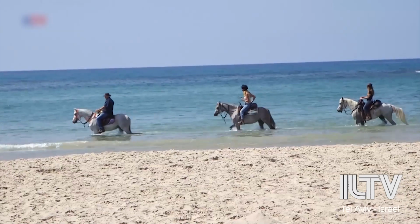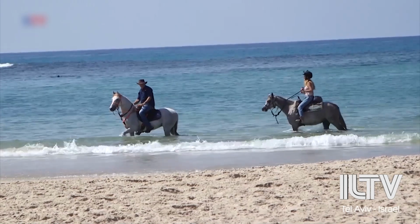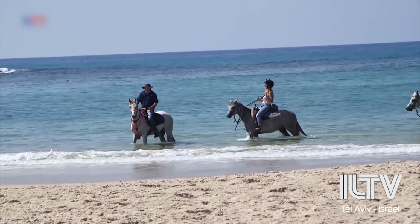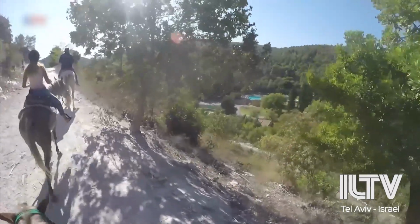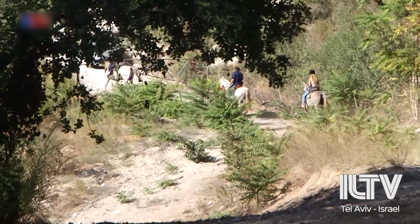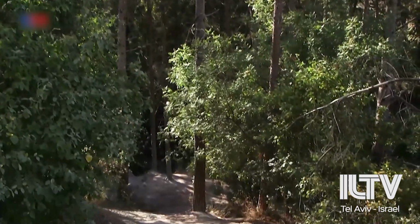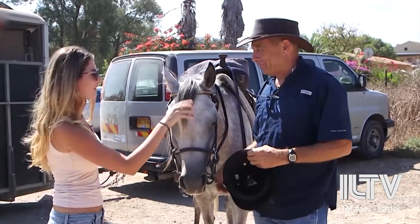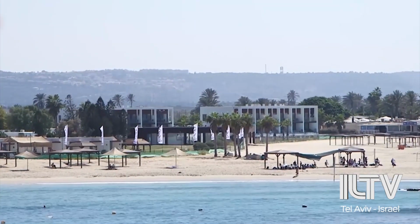Wow! This is amazing! I didn't think horses liked the water this much. Today we decided to visit Siren Riders, which provides exhilarating tours of the country, ranging in length from a few hours to a whole week. So today is going to be a very fun day. We're here in Kibbutz Nachsholim, about an hour away from Tel Aviv.